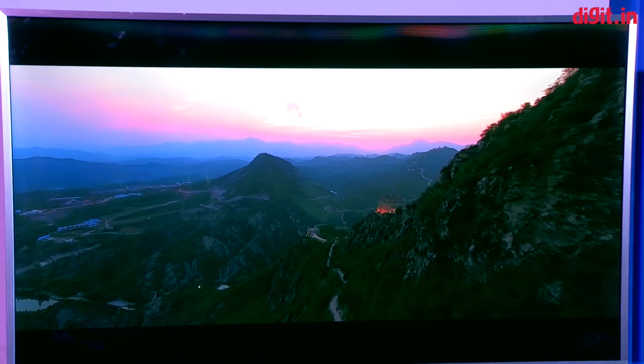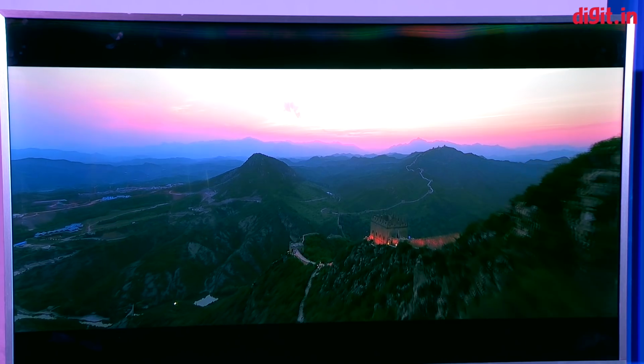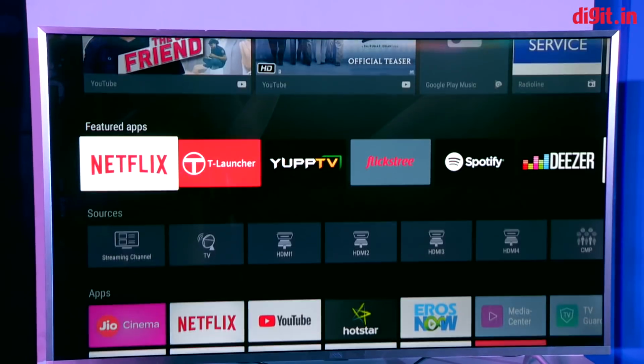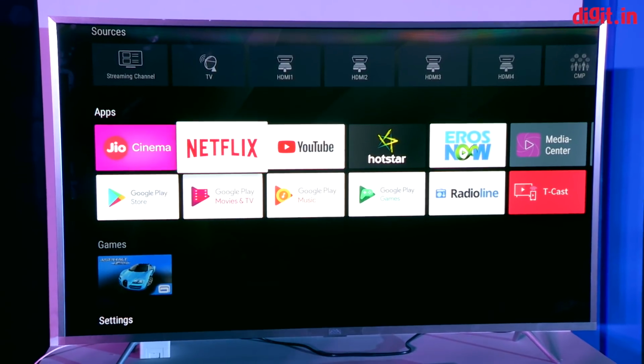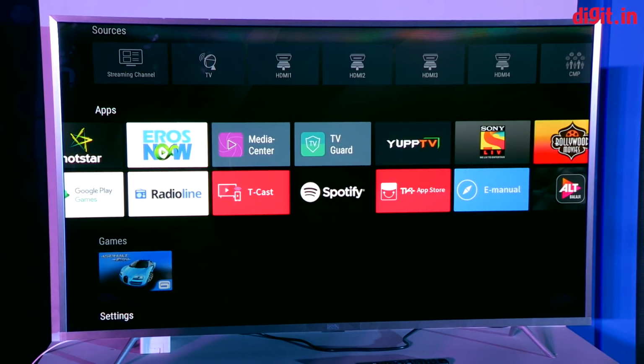But coming back to the TV now, the internet connectivity may not be the most stable out here, but we will do our best to run you through some of the features. Now, it does come preloaded with JioCinema, Netflix, and of course apps like Hotstar, YouTube, Eros. Now, the one we have here is also running Spotify, as you can see, but that might be a bit of an international version thing because the app isn't working in India.